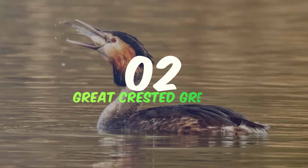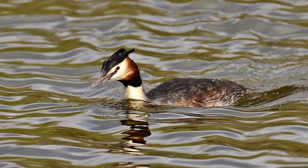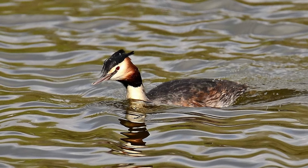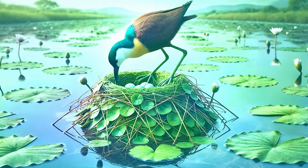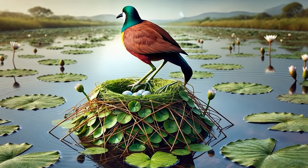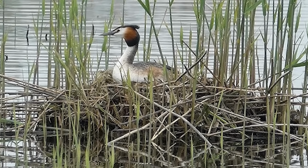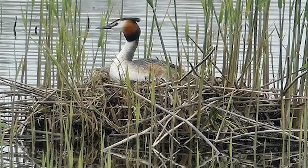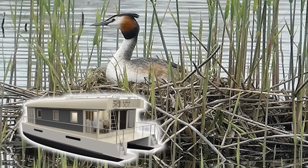2. Great Crested Gryphon. Meet the Great Crested Gryphon, the aquatic architect who doesn't believe in building on boring old dry land. Why settle for solid ground when you can have a floating home? These birds construct their nests right on the water, using whatever wet plant material they can get their beaks on. These nests aren't just slapped together, they're carefully crafted platforms that are anchored securely to submerged vegetation to prevent them from drifting away, a bit like having a houseboat with a built-in anchor.